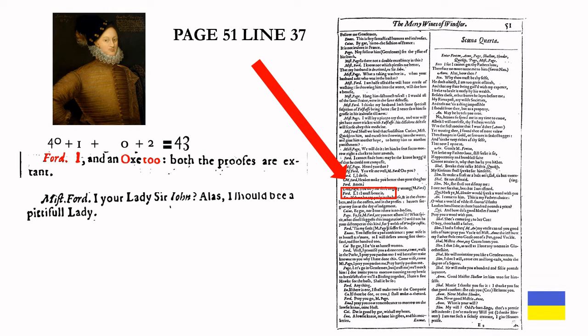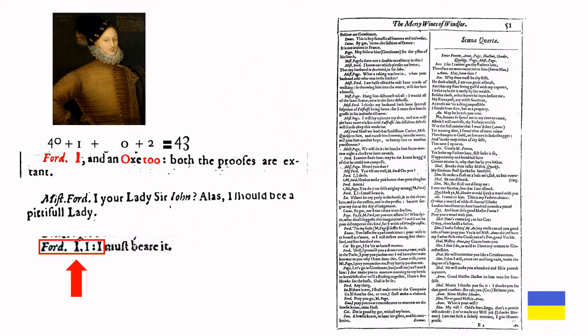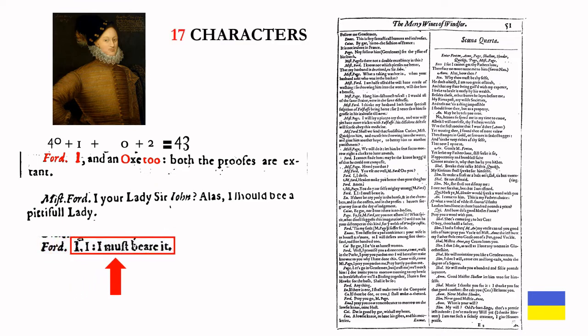On the next page, on line 37, Ford says this: "I, I: I must bear it." in which all of the I's are the uppercase letter. Looks familiar? Well, it is. Furthermore, this little line has exactly 17 characters.